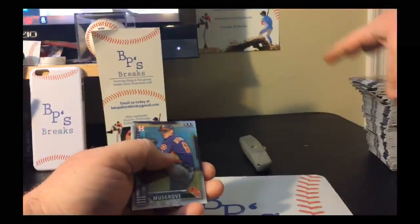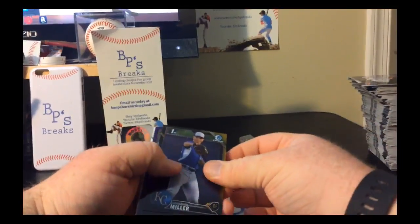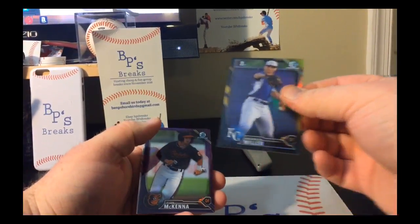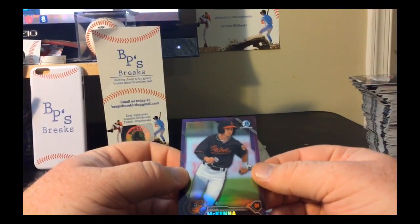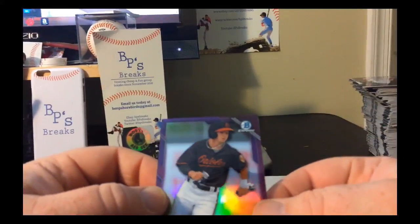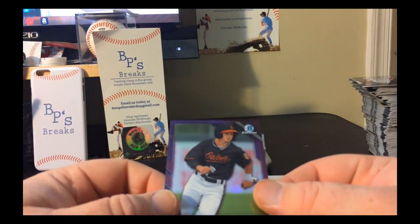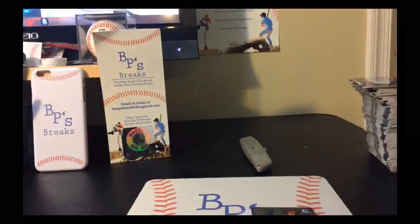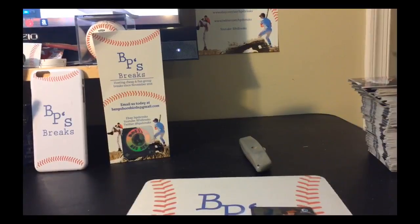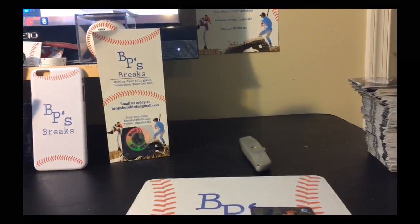All right, Musgrove and Plummer. Scout updates. Anderson Miller, black and gold. Ryan McKenna, purple refractor. I got excited because he plays for the team I work for. And let's see, the last auto of the break. Domingo Leyba, base autograph. Domingo Leyba. Alrighty then.